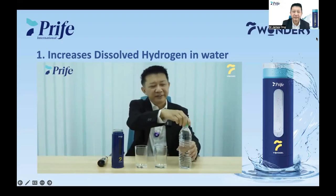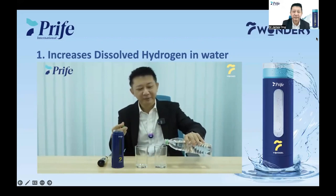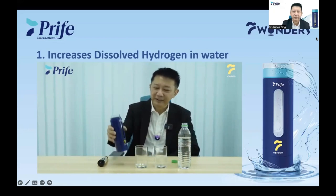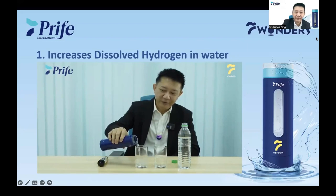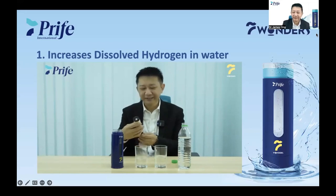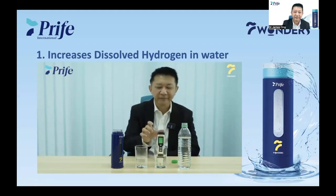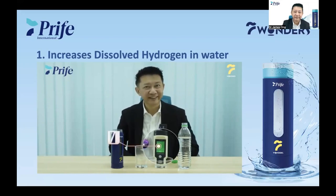So here I'm going to pour the normal water, or maybe just your normal household purified water. And over here is our 7Wonders water. And let's take a quick look, right, of what is the dissolved hydrogen level. So here, as we put it in, and I'm sure you can see that the reading is 0, right?